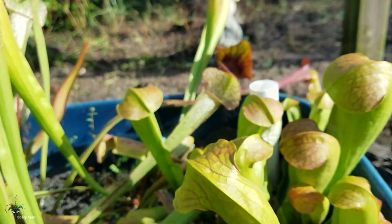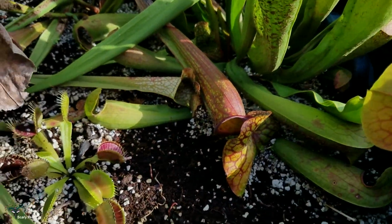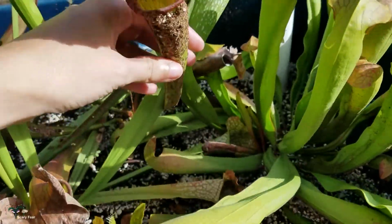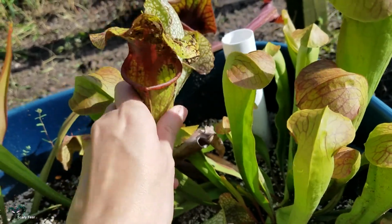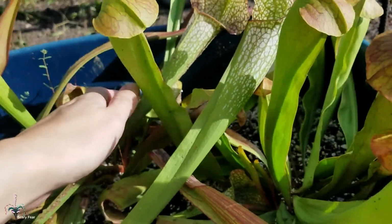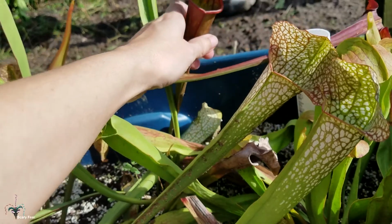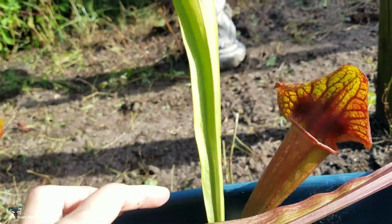And then back here, I forget the name of this Sarracenia, but I'll put a name underneath here. Oh, it's all gotten dirty, but it's beautiful. Abandoned Hope, I think it's called. This is the one that's on the cover of my book, The Savage Garden.